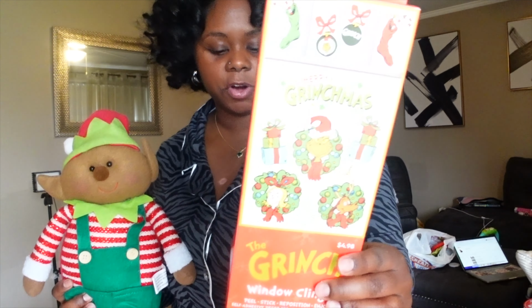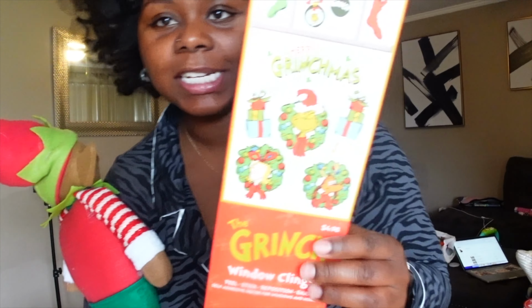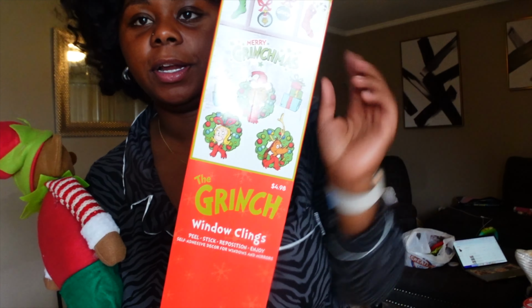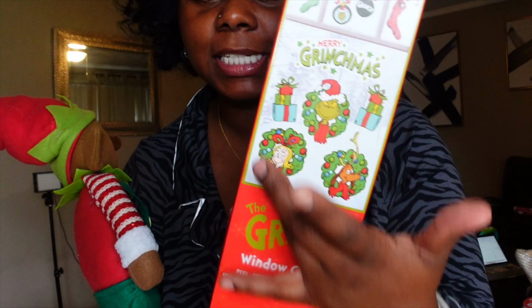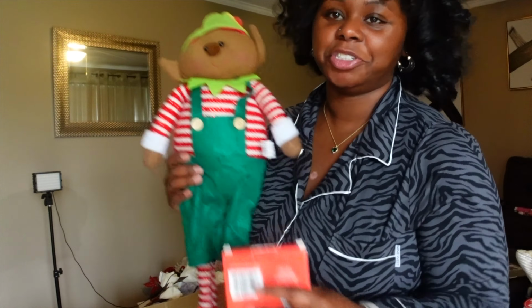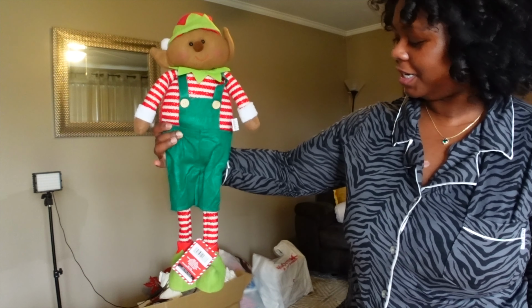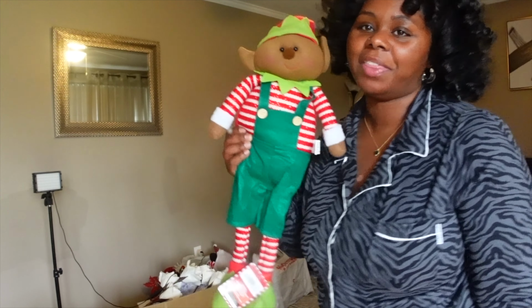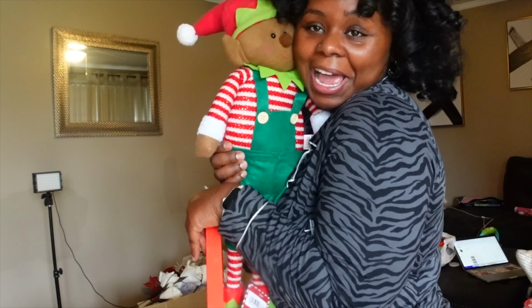So then I got this from Walmart, and these are just like stickers, you guys. So I'm gonna put these on my windows right here in the living room, so when people look at my house, they can see like the little Grinch things. And these are cheap. I think these are like $5. And y'all, look at him that I found at Dollar Tree, y'all. He stands up. He's like a nice little size. He's like a little brown elf. He's so cute. I think he goes with the vibes of Grinch, so I got him.